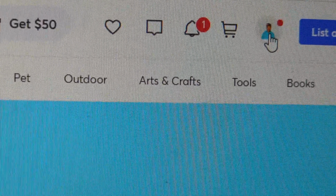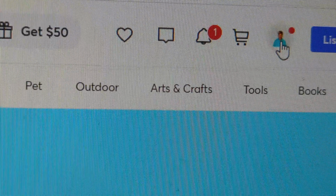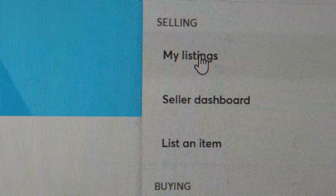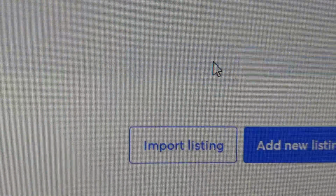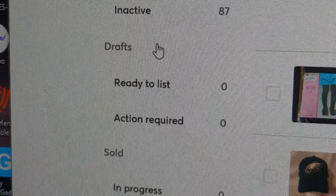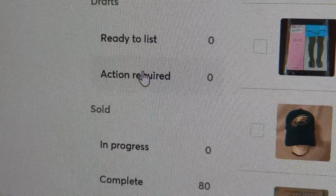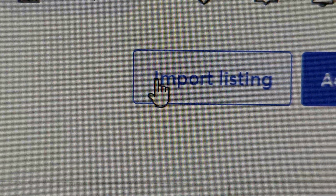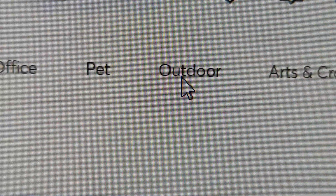So first you go to your Mercari account, your profile, right here. You click on your picture. Once you click on your picture, you go to My Listings. Click on My Listings. Once you go to My Listings, you go to Import Items. It's not on this side, y'all. Follow along. Go over to Import Listings. Click on Import Listings.